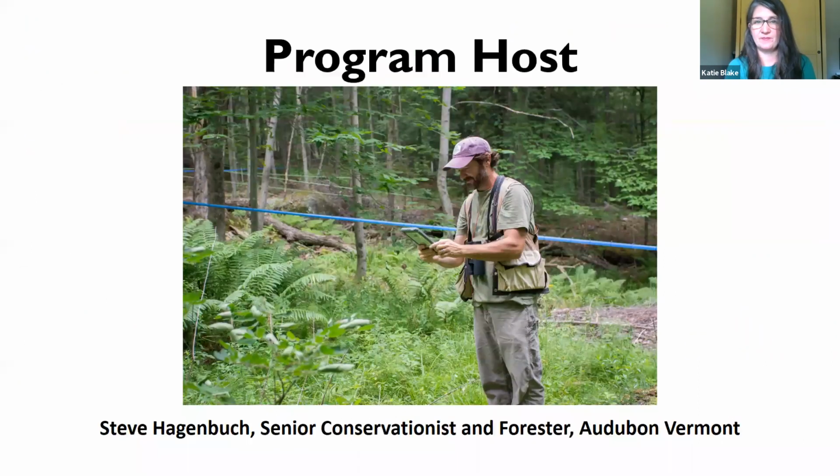Next slide. So now I'd like to turn it over to our program host for today, Steve Hagenboom. Steve has worked with Audubon in a variety of roles since 1998. Currently he's the senior conservation biologist and forester with Audubon Vermont's Healthy Forest Initiative. In this position, Steve works with private landowners, municipalities, foresters, land managers, and other conservation partners to promote management activities that will enhance the health and habitat value of forest land for priority bird species. He played a key role in developing the national award-winning Foresters for the Birds program, and more recently, Bird-friendly Maple.